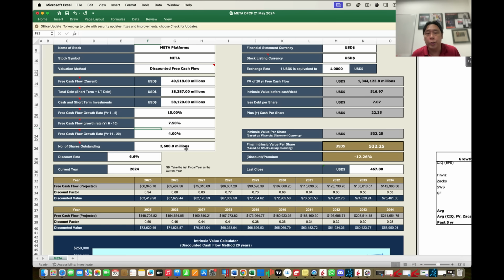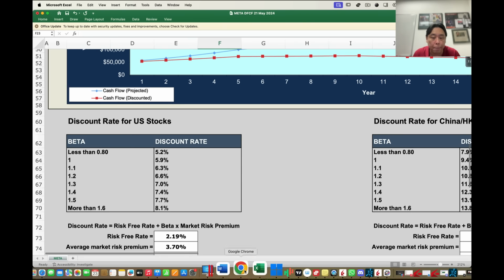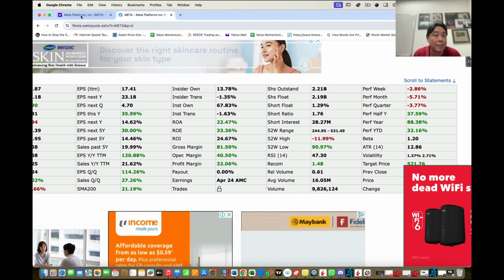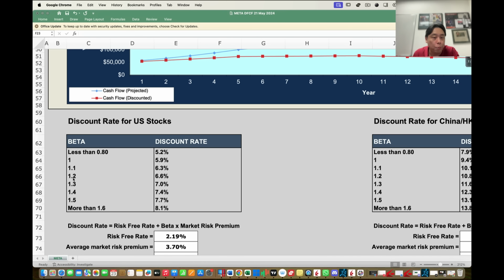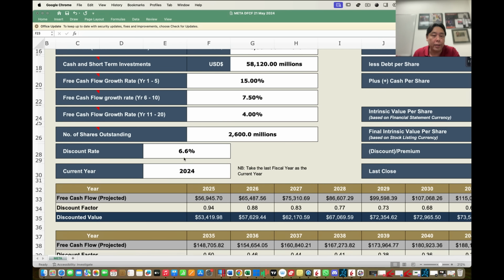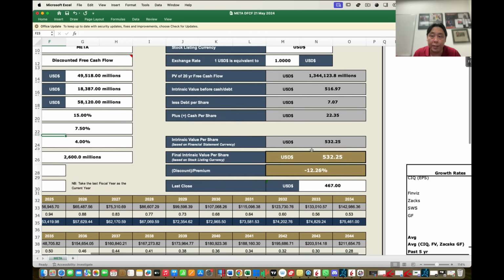Now, what discount rate do we use? There are many ways to do it. For example, Warren Buffett uses the 10-year Treasury yield as his discount rate. In a CFA course, they'll teach you to use the weighted average cost of capital, but I use the cost of equity. So using this table over here, I check the beta of Meta is 1.2. That measures the volatility of the stock. And based on a 1.2 beta, that gives me a discount rate of 6.6%. So I punch that into the discount rate, and it will give me the intrinsic value of Meta.